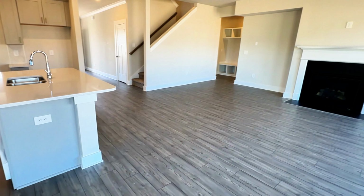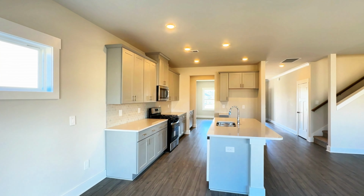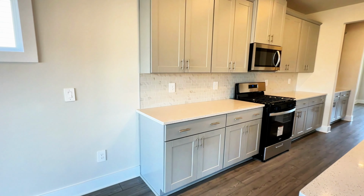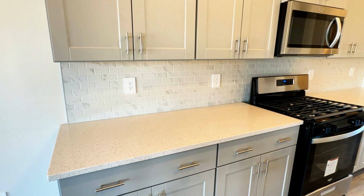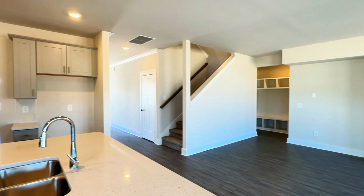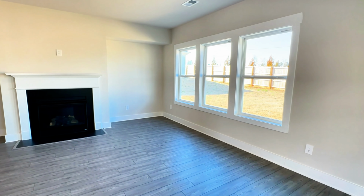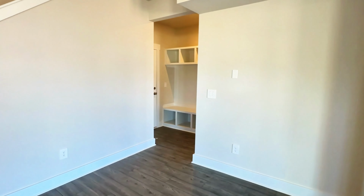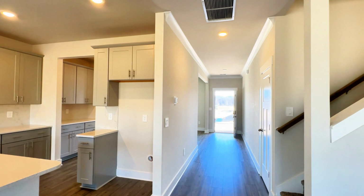Give us some better perspective here. Back up a little bit, pan around. Nice gas range. Brushed nickel pulls on the cabinets. Gas log fireplace there. It does run off of a switch. Plenty of windows for natural light. Give us a better perspective that goes back out to the front door.